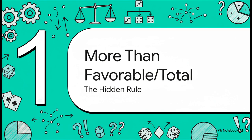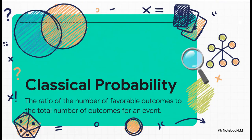This is where we uncover that hidden rule. Okay, so this is probably burned into your brain, right? The classic definition of probability. It feels so simple, so intuitive. But here's the catch, and it's a big one. It only works if one crucial, and I mean crucial, condition is met. A condition that honestly gets forgotten all the time. And believe me, that one condition is everything.